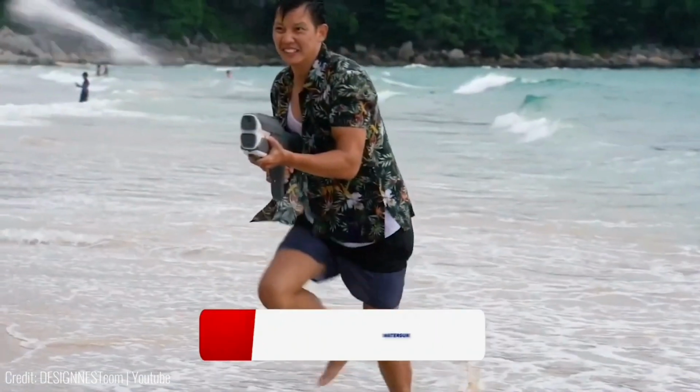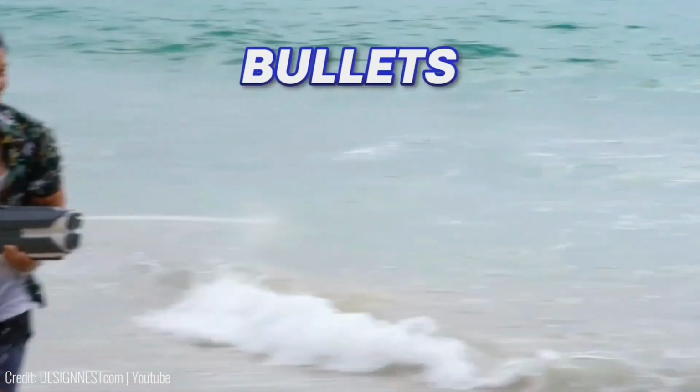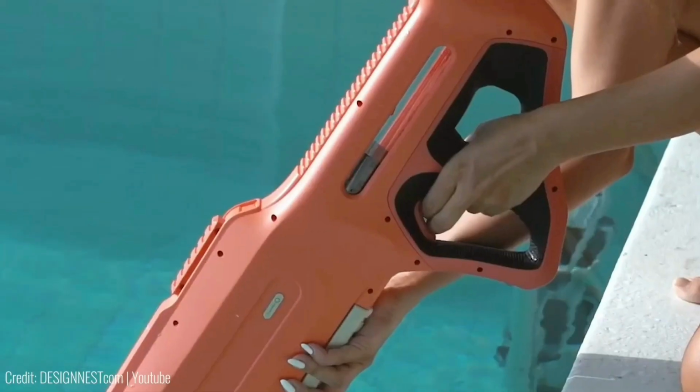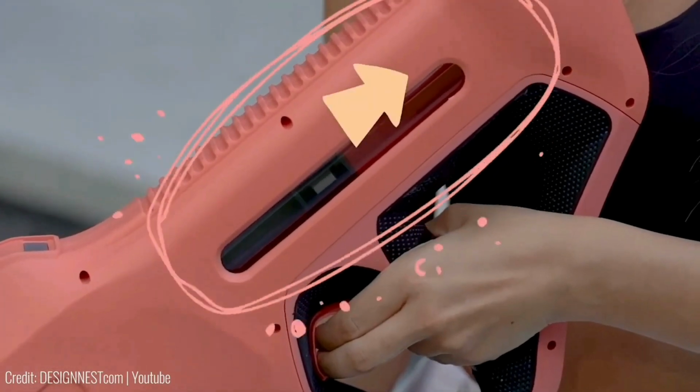Number 2. Or to win at your next water gunfight. Well, this gun can turn water into powerful bullets built like an actual rifle. This gun shoots water at an insane velocity. You can load it up through any water source, and all you've got to do is submerge its front and pull back, kind of like a syringe.